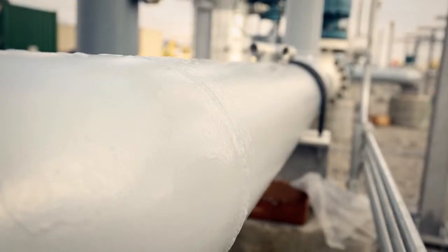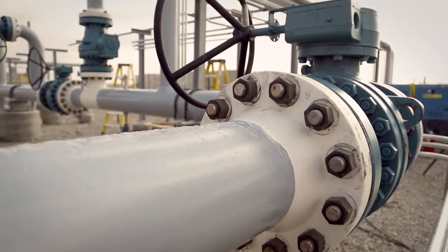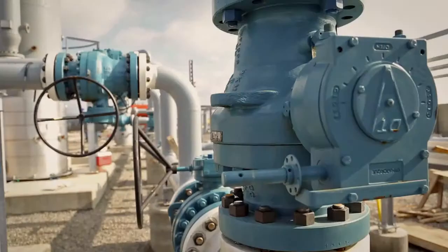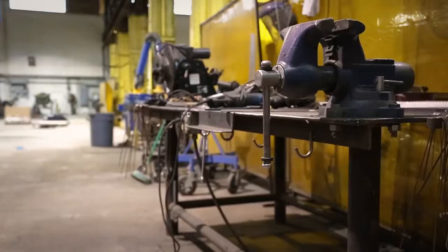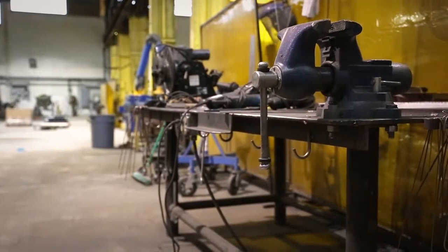The certified mill test reports of every piece of pipe, every fitting, including flanges, when they were installed, when they were tightened, who tightened them, how tight did they tighten them. Any and all materials, where it was made, who it came from. They want to know right down to the actual batch of steel that it was poured out of.